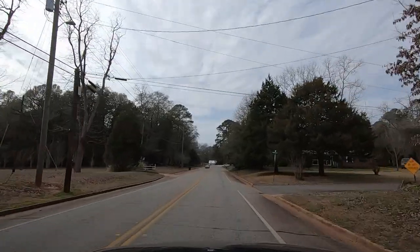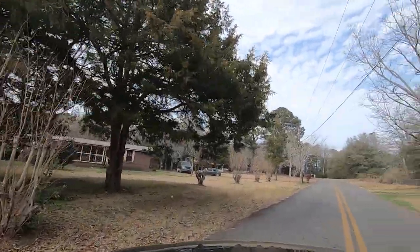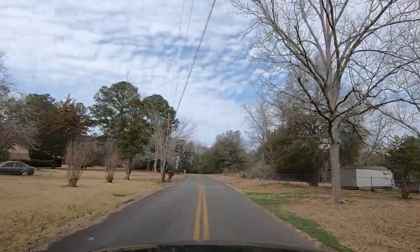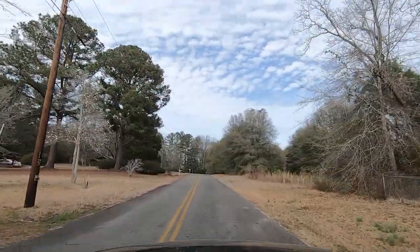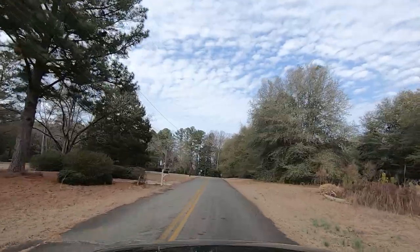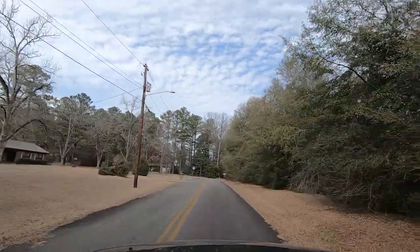This is Anderson Street, yes. Okay. It's just like everywhere else. Some people just can't afford to keep them up. Yeah, and that's what the lady at the museum said. We were talking about houses. She said people just don't have the money to keep them up.